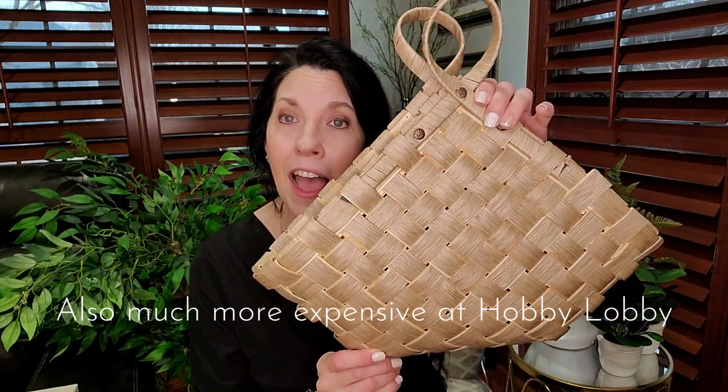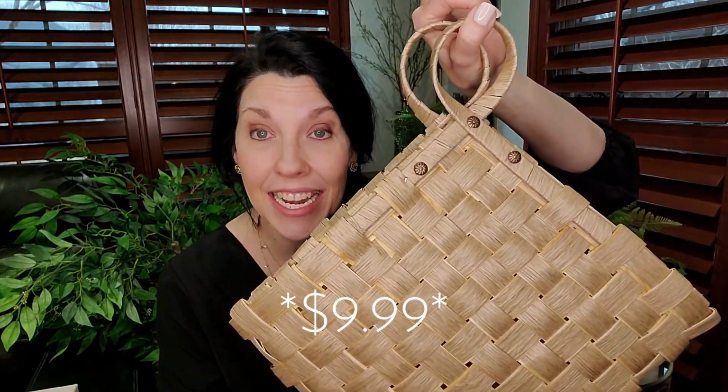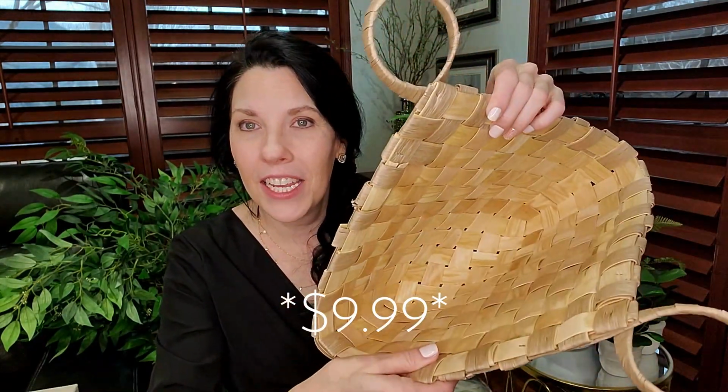So I have 2 items from a store called Tuesday Morning. If you have one in your area, definitely check it out. They have some of the best treasures there, and I've seen similar baskets but with a much less interesting design at Hobby Lobby. I loved this basket from Tuesday Morning, and it was $10.99. Very cute, and I styled it in my back hallway with some lavender tucked out of it.